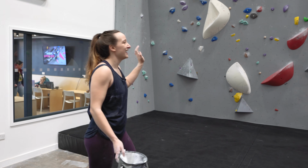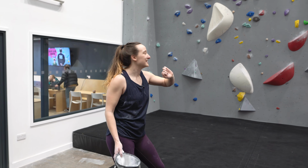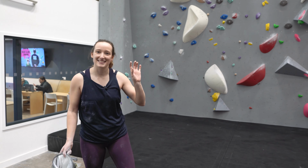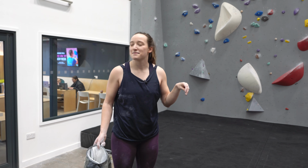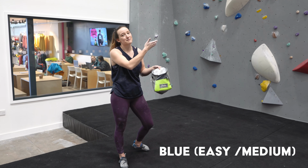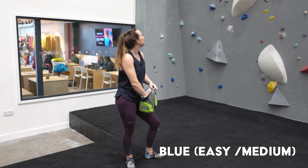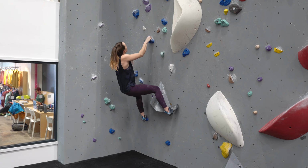Starting at the best place to start, the beginning, we're going to pick a boulder from every type of wall and try and get it done. So for my first boulder, I think I'm going to go for something nice and easy to ease me in, a bit of a confidence booster. What am I going to go for? I'm going to go for this blue problem. I'll put on screen where the colours sit in the difficulty chart. But this one looks fairly gentle to start off with.